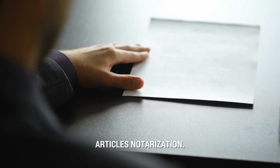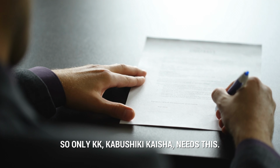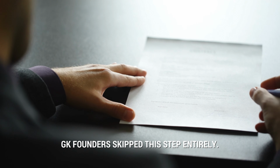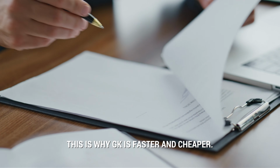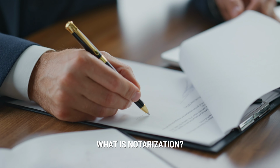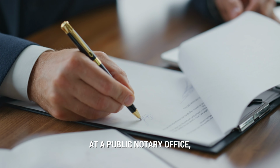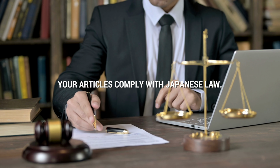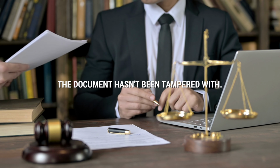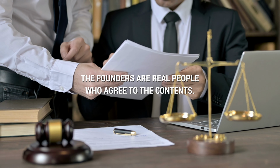Step 2. Articles notarization, Teikan Ninsho. So only KK, Kabushiki Kaisha, needs this. GK founders skip this step entirely. This is why GK is faster and cheaper. What is notarization? A public notary, Koshonin, at a public notary office, Koshoyakuba, confirms 3 things. Your articles comply with Japanese law. The document hasn't been tampered with. The founders are real people who agree to the contents.